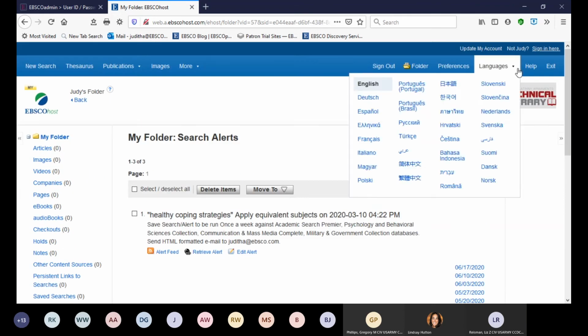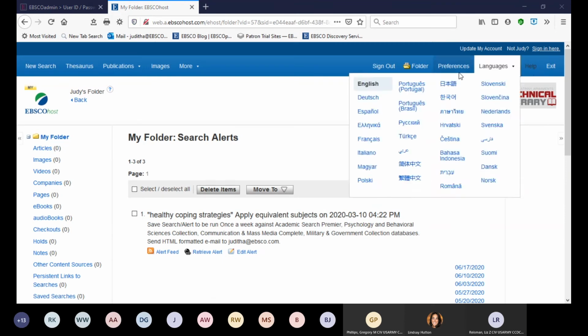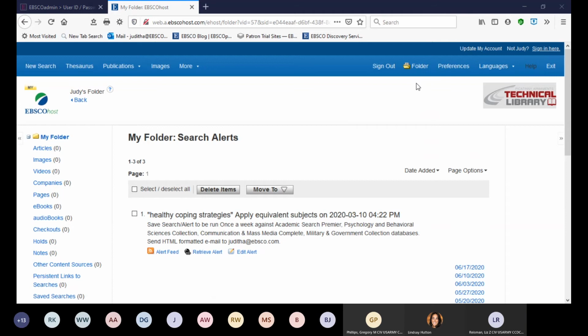And then I do just want to mention again that the help file is excellent. I'm not sure if you can see that or not, but there are online tutorials for all of this. Support is available 24 hours a day, 7 days a week. You can email support@ebsco.com or you can email juditha@ebsco.com. And there's all kinds of online training available if you want, or we're going to provide you the recording of this so you'll be able to review some of the things we talked about here.